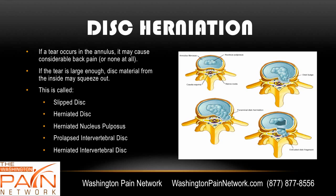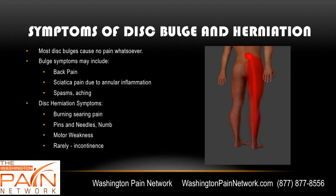In and of itself, it's not always painful, but when it hits the nerve root and causes inflammation, that can cause a lot of pain, called sciatica. Other names for a disc herniation would be slip disc, herniated nucleus pulposus, prolapsed intervertebral disc, herniated intervertebral disc. They all mean the same thing.